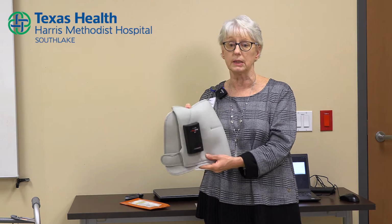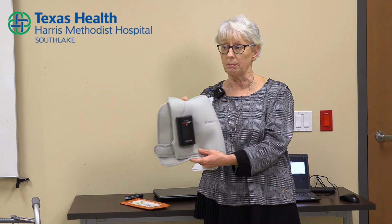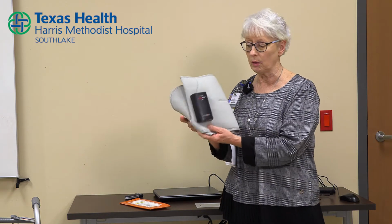So you're going to feel a pulse of air here and a pulse of air here on your calves. They're going to go on both of your calves. So if you feel a pulse, that's what this is. And this just works with the TED hose to keep your blood from pooling in your lower extremities to lessen your chances of getting a blood clot, a DVT, postoperatively in your leg. And these will go home with you even.